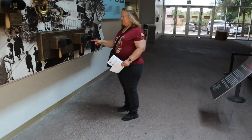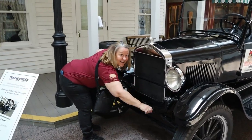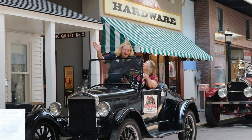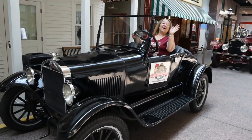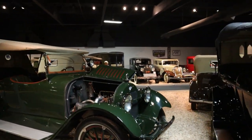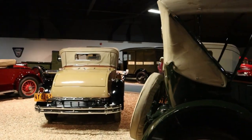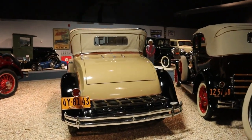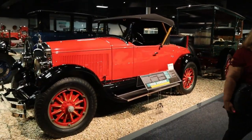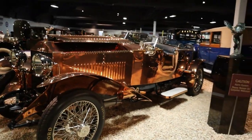What's he looking at? These little viewfinders. I got a kick out of this older lady that you're going to see between the cars here. She looks like she's looking for her car in the parking lot. They were drab, so they made them fancy looking and put a rumble seat in the back. Yep. And it's a copper.